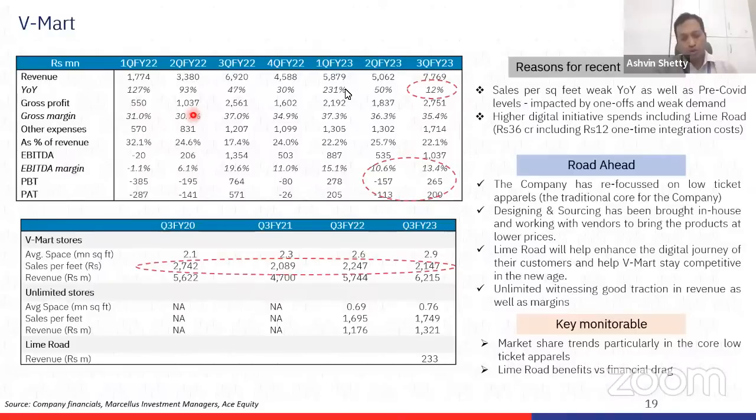Secondly, the company continues to do all the good things from a long-term perspective. For example, digital or online has historically been a weak point for VMart. So with the LimeRoad acquisition, they are looking to plug that gap in the online space. They've also been able to turn around Unlimited in a pretty fast time. When they acquired Unlimited around 15 months back, it used to make a very low EBITDA margin, I think in the low single digits. But in the latest quarter, the third quarter, Unlimited has been able to do a mid-teens EBITDA margin. That is a pretty sharp improvement in a very short time period. So Unlimited has been witnessing good traction, both in terms of top line as well as margin. That is a big positive.